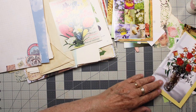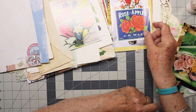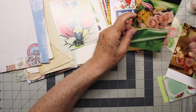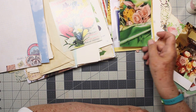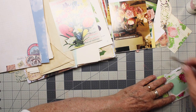Here's bees, and here's some more roses. Here's a reproduction produce label for apples. These are pretty. This is actually from a watercolor. I don't know who the artist is. Really pretty roses. Here's another from a botanical book.